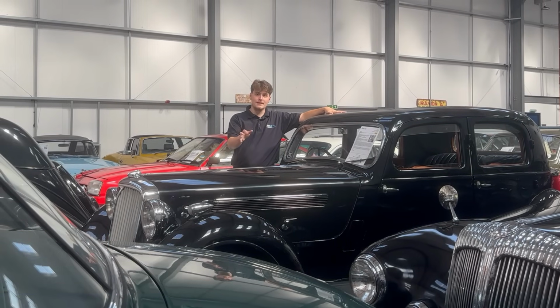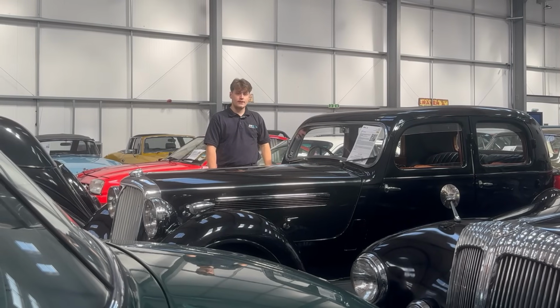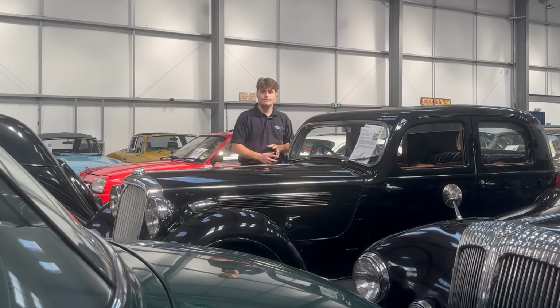I think it's probably going to make more than that. They are nice cars. This one's a very nice example. So if you are into pre-war motor cars, then this might be the one for you.